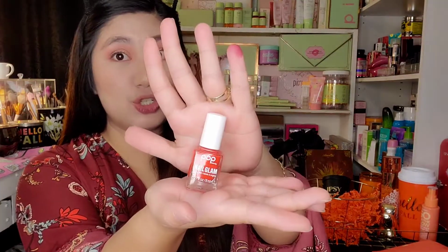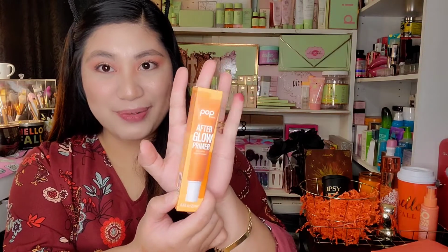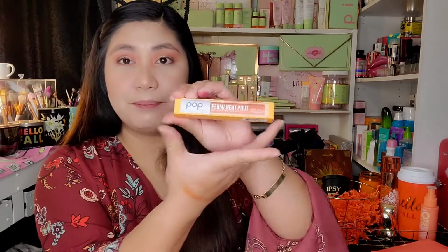Nail polish. Ano ba shade nito? In the shade Watermelon Wow. And they sent us the Pop Beauty Afterglow Primer. Ang ganda ng packaging. I love it, really. Good job kayo sa packaging. And their Permanent Pout Liquid Lip Color in the shade Butter Babe.